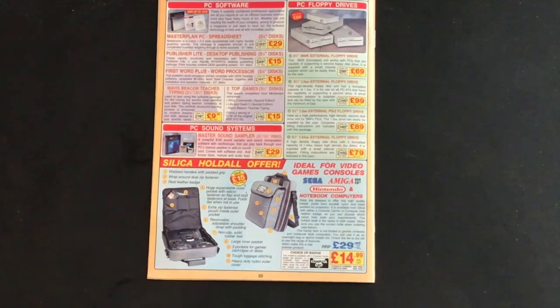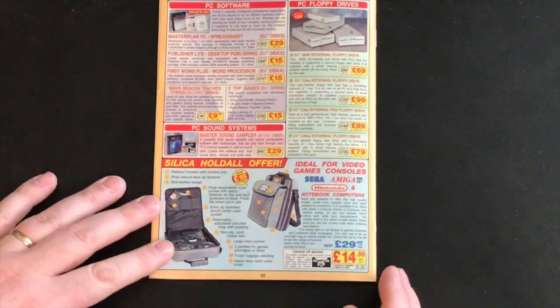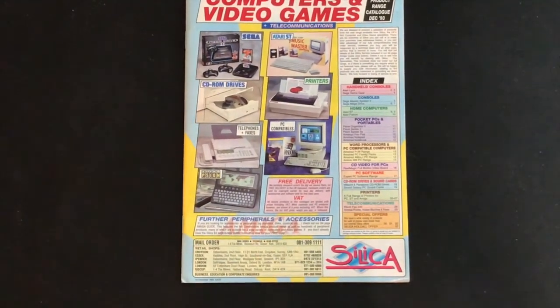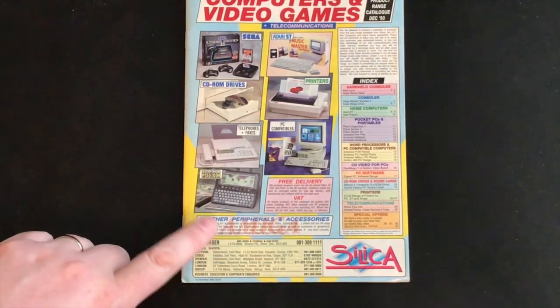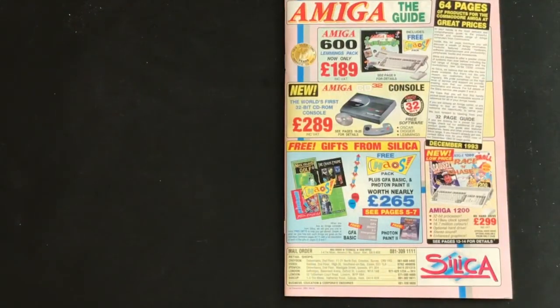So yeah, okay, that was just a quick flick through the PC and video games peripherals one. So let's get the Amiga catalogue and we'll have a little look through that. We'll spend a little bit more time. Further peripherals and accessories in its own catalogue. Oh, very exciting. Okay, so on to the Amiga guide then.